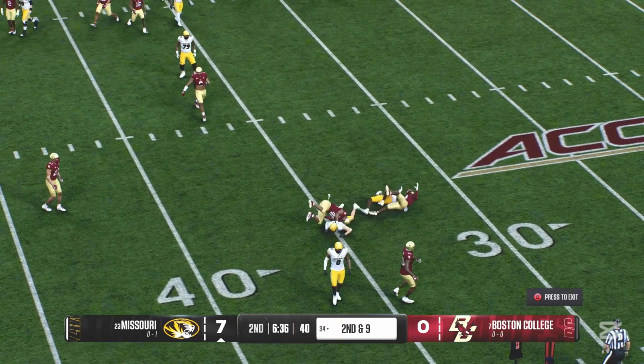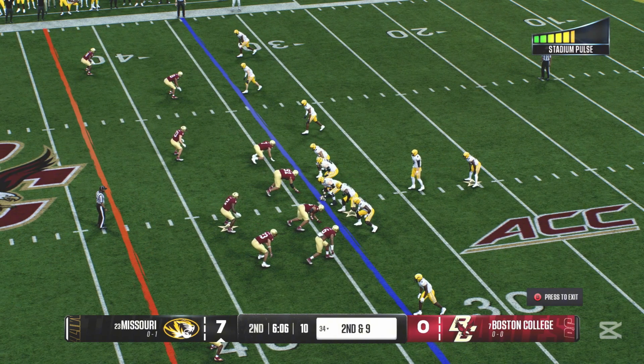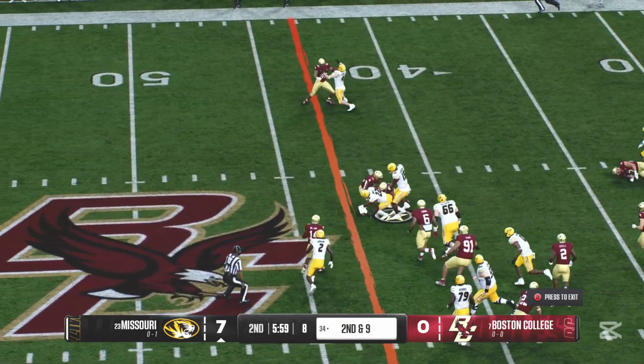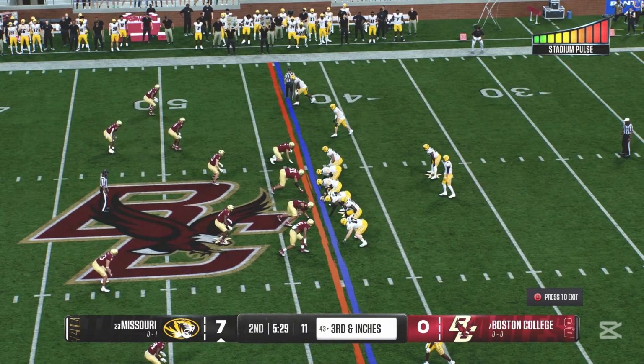The pull and throw off the RPO. And the defense settled in to stop that one for a short gain. Ran the ball on 1st down. Let's see what they do on 2nd. Hand off to Jones. They can rely on this guy to pick up solid yardage when they need it, and he's out to the 43.